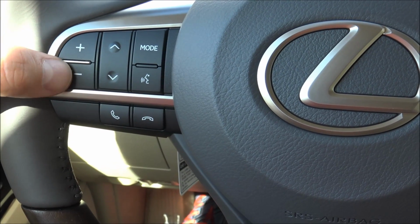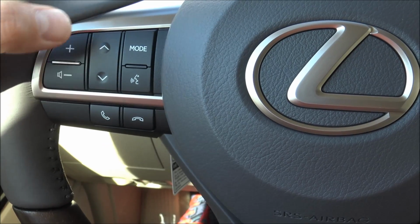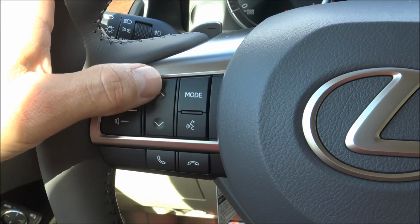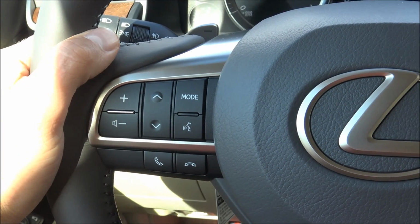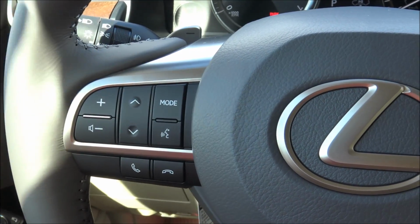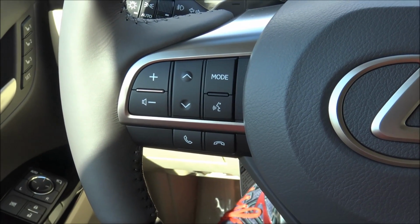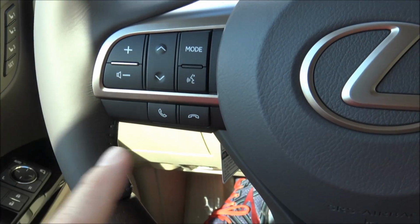Steering wheel audio controls, so there's volume up and down, preset station scan, so you can scroll through memorized stations there. Mode allows you to change audio mode, so AM, FM, XM, CD, things like that. And then we saw voice commands.